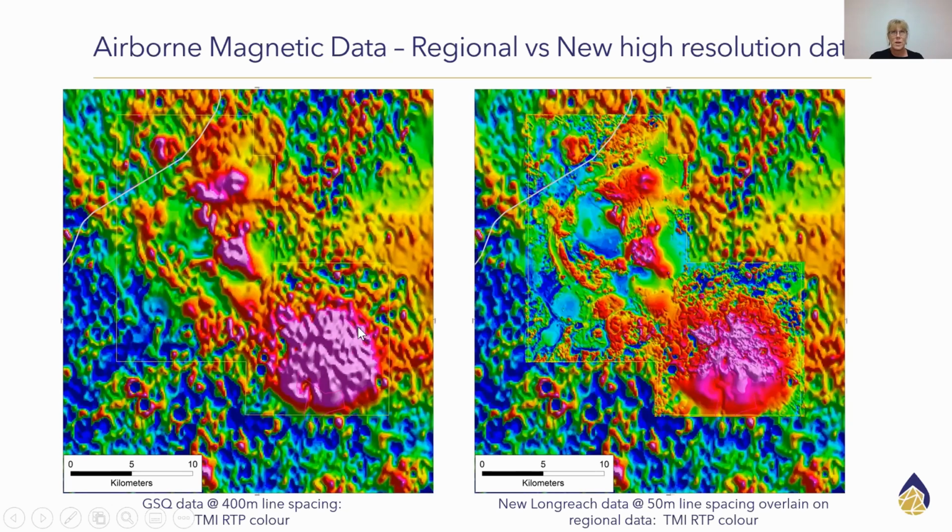As a comparison, here is the 50-metre line spaced data overlain on the regional data. You can see the dome mapped in much better resolution, and the edges of the structures are nicely defined. You can see the units, and we're getting a lot more definition of which are deeper magnetic features and which are shallower magnetic features. The closer line spacing and the lower flying height really allow us to resolve those features. And not so much the initial interest that we had in the gold and copper side of it, but we can see these younger volcanic systems quite clearly mapped. I'll show you a vertical derivative soon, which is even more spectacular, I guess.